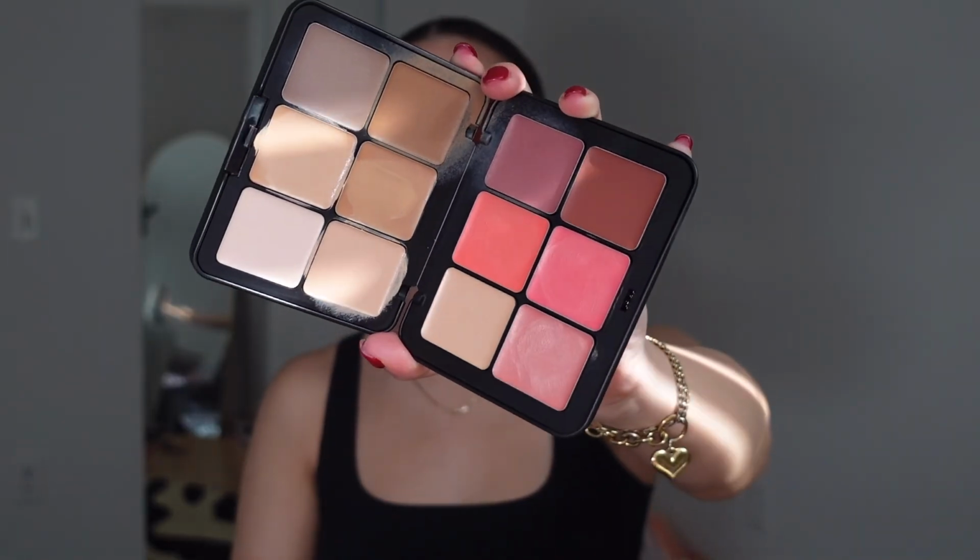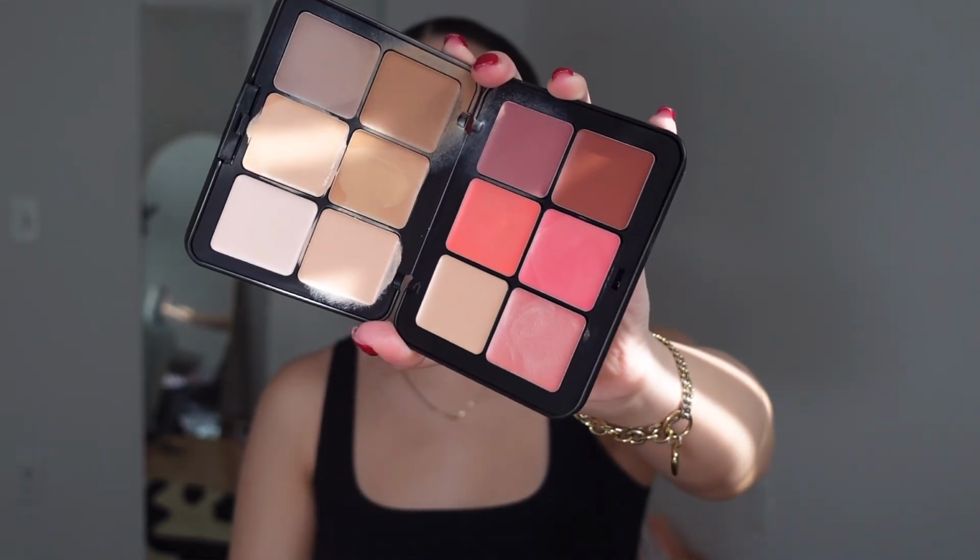We're gonna start out with this Makeup Forever HD Skin Face Palette. As you can see, this has so many different skin tones in here and it just blends out so beautifully. It's so creamy and it's very multi-use. So yes, it is expensive, but you could use it as your foundation, concealer, color corrector, bronzer, contour, blush, and highlighter all in one palette. So that's what really makes it worth it to me. Plus the finish is literally stunning.